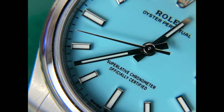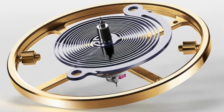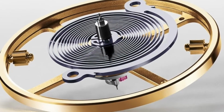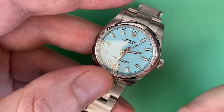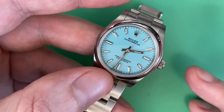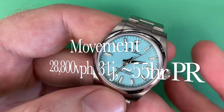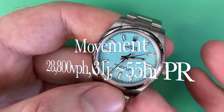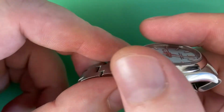This 2232 caliber has the Syloxi hairspring, which is Rolex's silicon-based hairspring, which has been in production since about 2014 and has predominantly been used on the ladies models, along with the Everose Yacht-Master, which uses caliber 2236. I'll talk about the differences in the hairsprings of the 2232 and the 3132 caliber in my OP 39mm in the follow-up video. Beat rate is a typical 28,800 oscillations, so 4 Hz frequency. Has 31 jewels and 55 hours of power reserve, which is impressive and worth noting given the size of the movement.